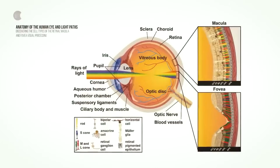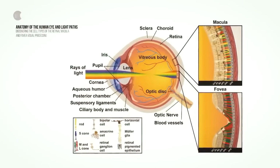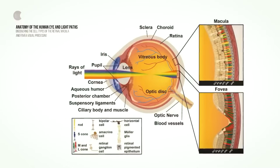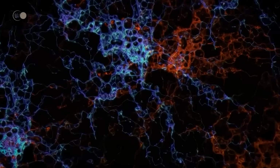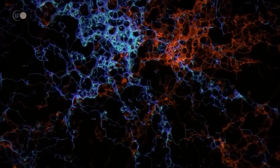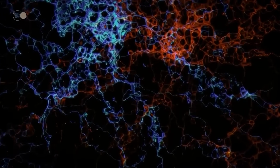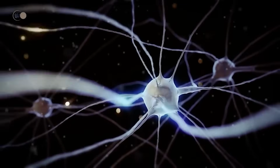This is why retinal bipolar cells bear a strong resemblance to rod and cone cells, although they lack rhodopsin and are not sensitive to light. Instead, they react to the chemical or neurotransmitter released by the photoreceptors, enabling them to play an essential role in processing visual signals before passing them on to the output neurons.